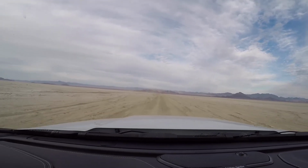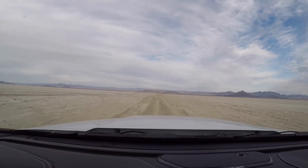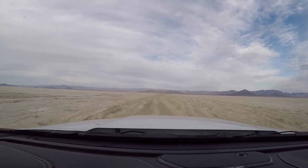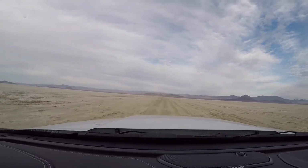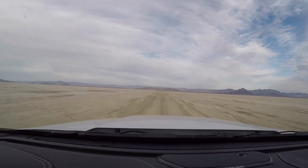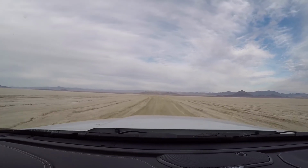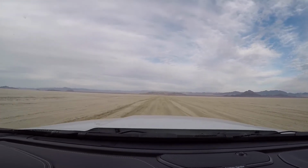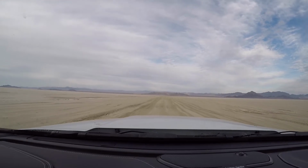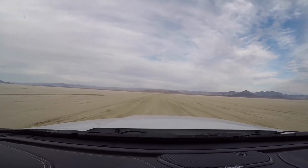So anyways, I believe this is Soda Dry Lake, but in my old age, I could be wrong. I could be getting it mixed up with something else. Compared to everything else I've ever been on this dry lake, including the Taco, this thing is just like riding in a Cadillac with all these creature comforts.